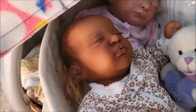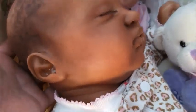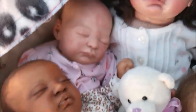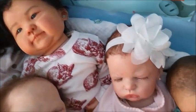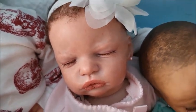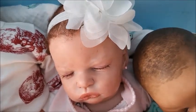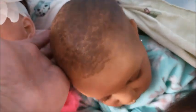Look at this painted hair. Isn't that beautiful paint? Wow, and she's so beautiful. She's well done, and they're weighted so perfectly. I remember when the Anastasia was so popular, and she's so beautiful. Sorry, my voice, and I really wanted her. Look at this, it's painted hair too. Doesn't it look so realistic? I love it.